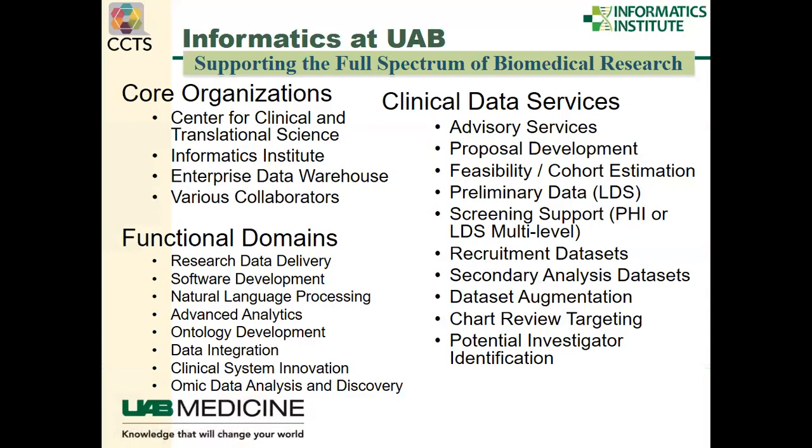So informatics is a pretty broad domain, and there's a lot of it that I won't talk about in general. But just for general background, there are a great number of functional domains related to informatics and organizations that are really overlapping in a pretty significant way. The CCTS, the Informatics Institute, the Enterprise Data Warehouse team, specifically a research team in the Health Systems Enterprise Data Warehouse team, which I manage.